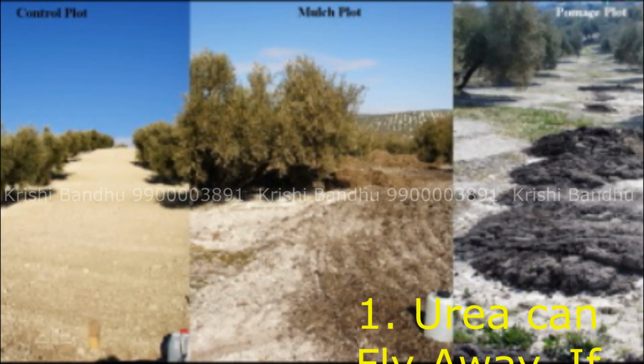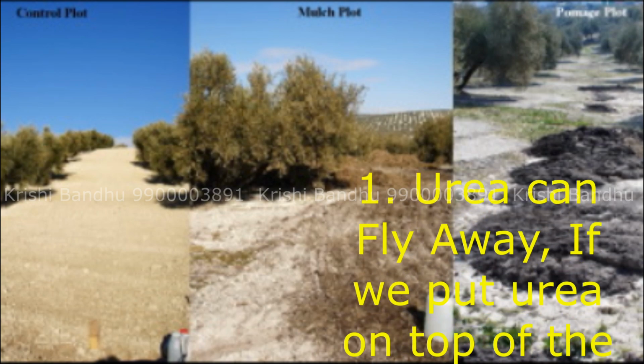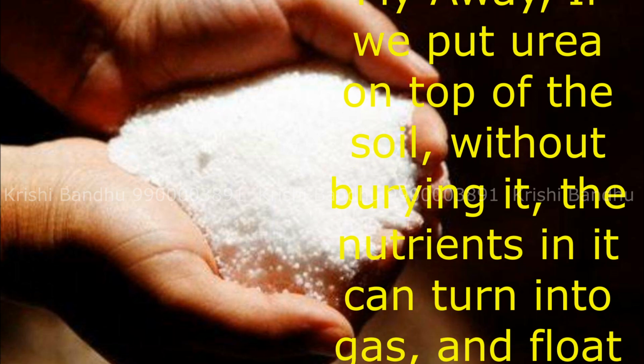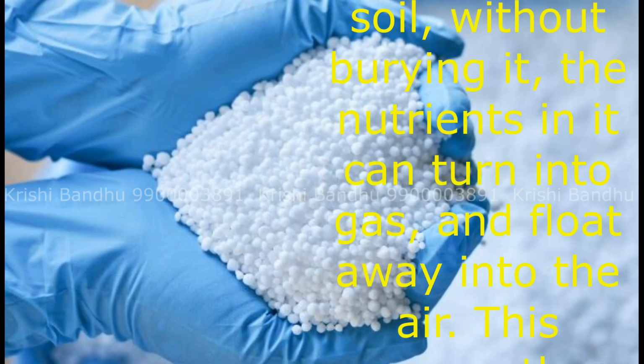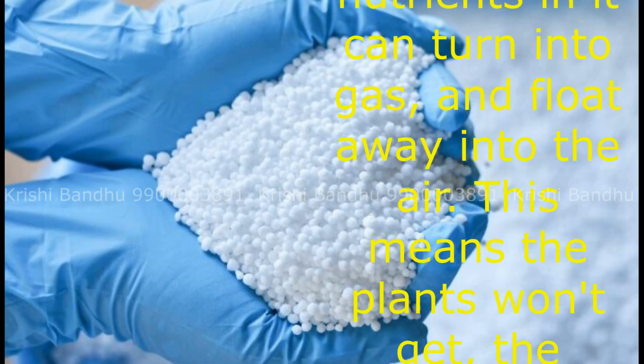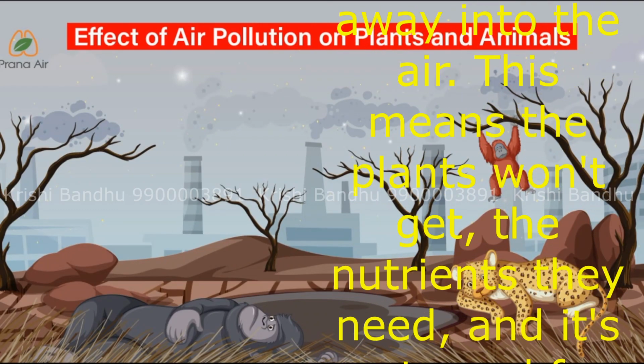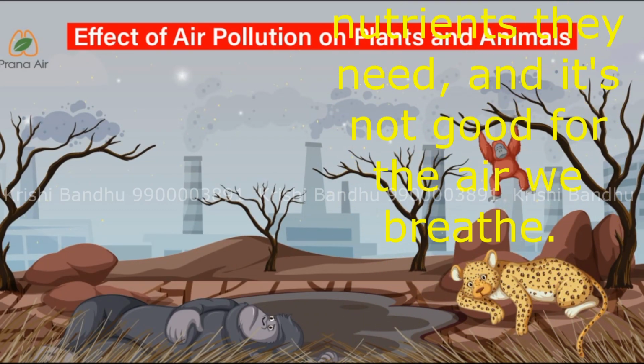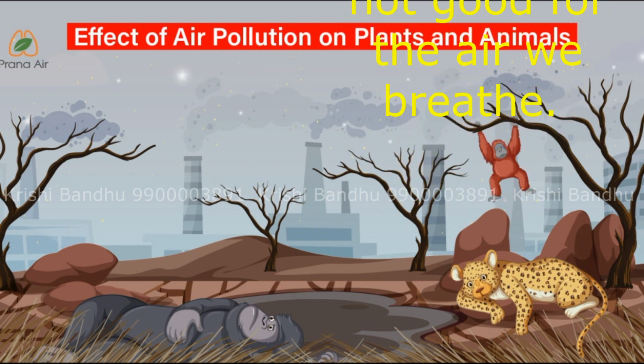1. Urea can fly away. If we put urea on top of the soil without burying it, the nutrients in it can turn into gas and float away into the air. This means the plants won't get the nutrients they need, and it's not good for the air we breathe.